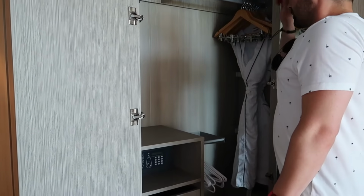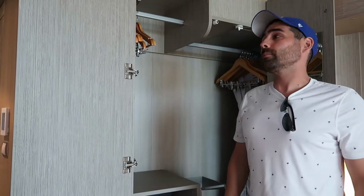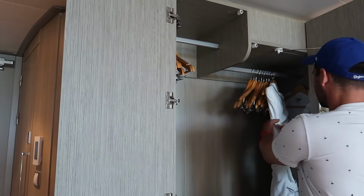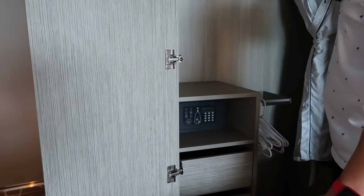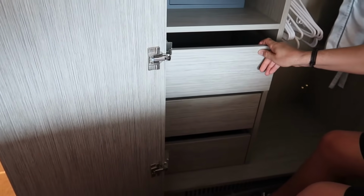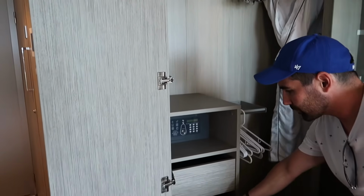Okay, so coming around the corner, we have the closet. There are bathrobes in there, and there are a good number of hangers, I would say. There's an in-room safe there as well, and then you have a couple of pull-out drawers. So not a huge closet, but a decent amount of space.